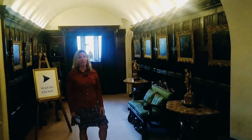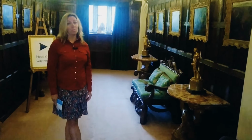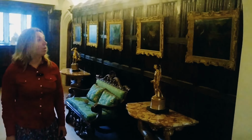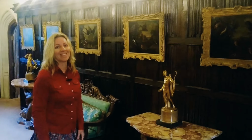The art collection of Anglesey Abbey reflects Lord Fairhaven's taste for British painting of the 19th century and earlier, with particular fondness for animal and bird painting, as you can see here, landscape and Windsor Castle.